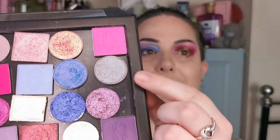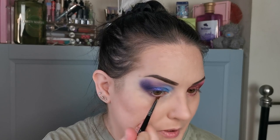For the inner part of my lower lash line, I'm going into, it's called Winter Garden, isn't it? Yeah, Winter Garden from Sydney Grace. I love this. Kind of like a grey purple-ish. I don't know how you describe it. Blue purple, grey purple. I don't know, but I love it.